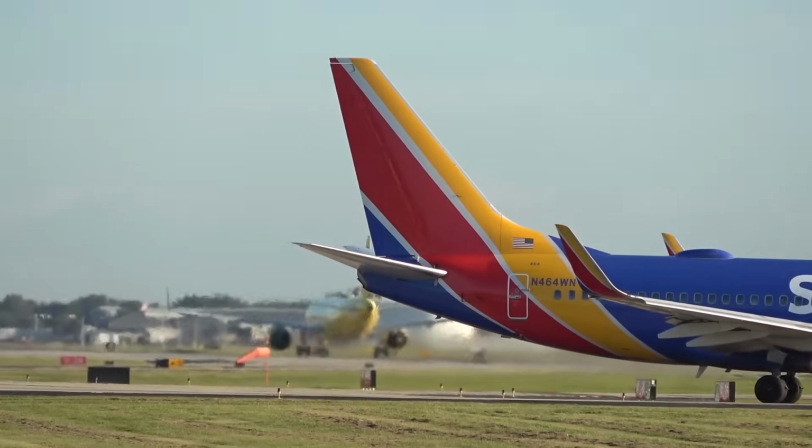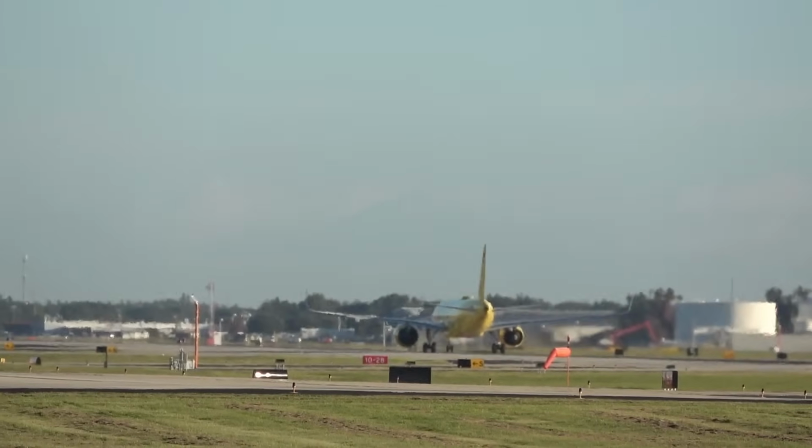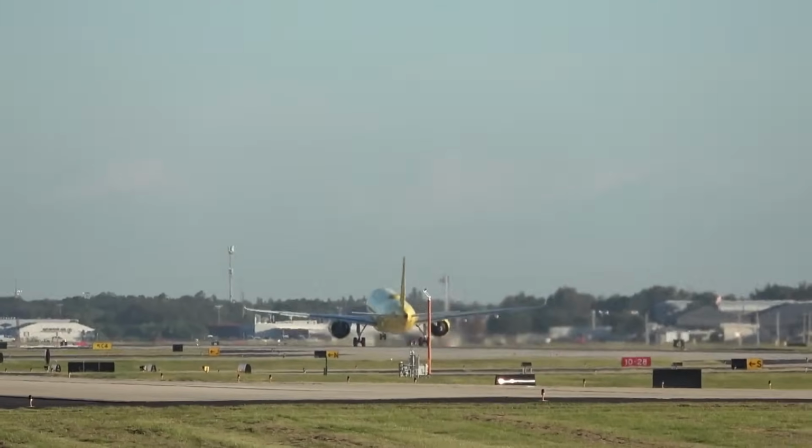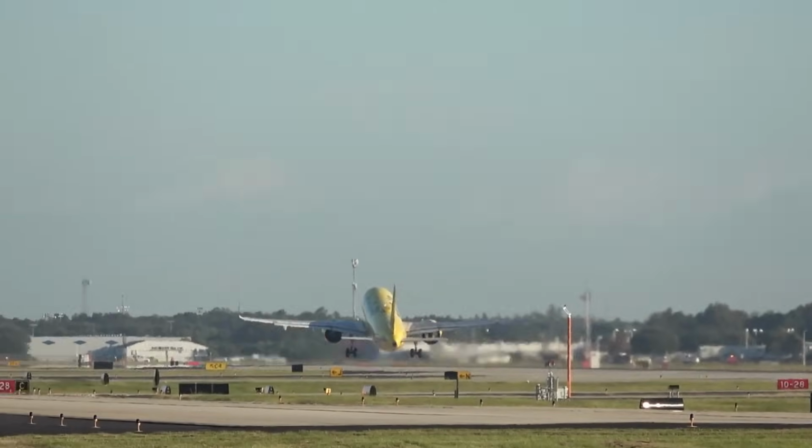Horn honks. Look, can you hear our 767 coming?